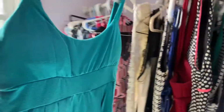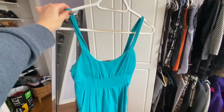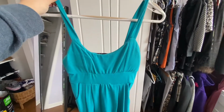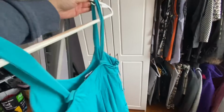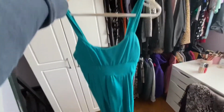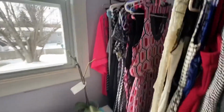This one I am gonna pass on. I love this so much. I don't know if you can see, it's just a little short. I'm sure I got it at Urban Planet. It was super inexpensive, but it's got those little built-in cups in the bust, and they always get wonky. I've pinned up the straps because they're a little too long. So I end up not wearing it because it doesn't quite fit right. So get rid of that.